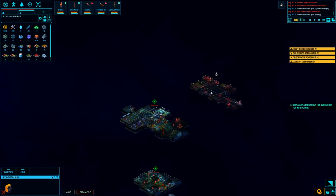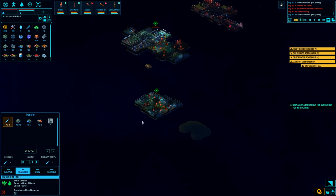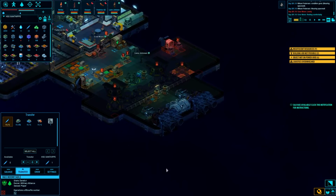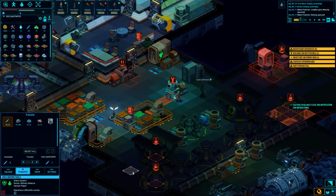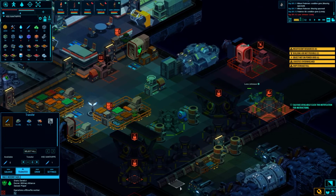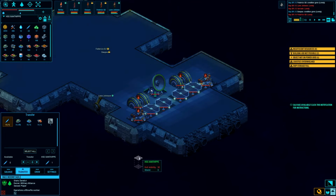I think we're about done with this, right? Do we have everything? Not quite. Just about. We're moving it. Alright, all that's fixed up. Just about done repairing everything. Oh, we do have that second turret built. That's cool.